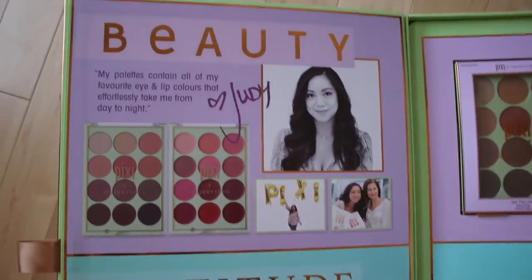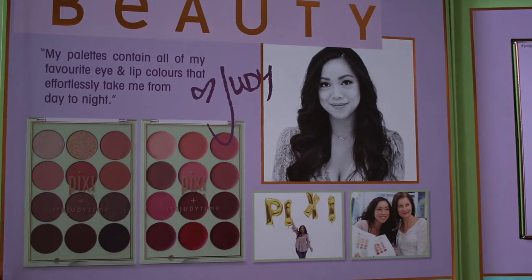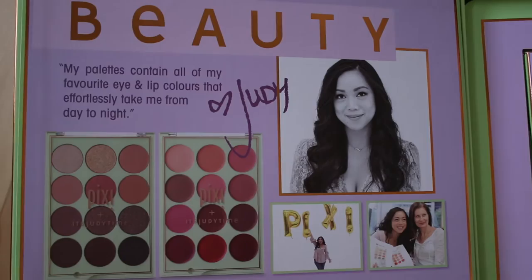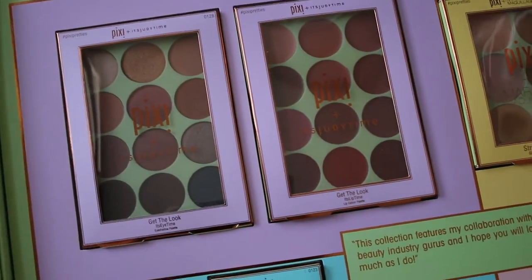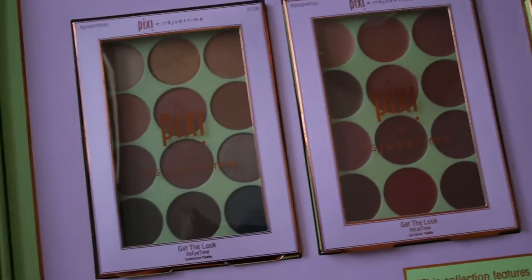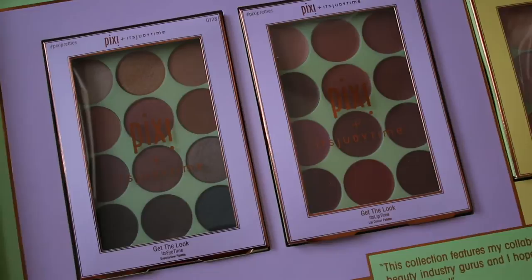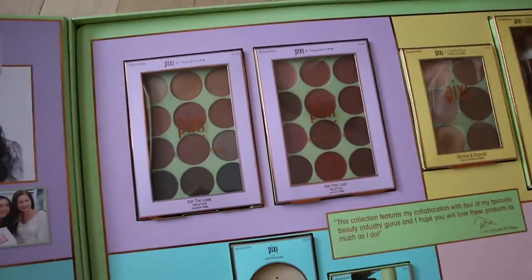Then we've got my fave Judy of It's Judy Time. I probably watched Judy longer than anyone really in the beauty community. And she has lip palettes. And I think, let's see here, there's an eyeshadow palette as well as a lip palette. Yeah, so you've got your color products here from Judy.